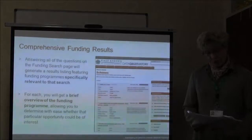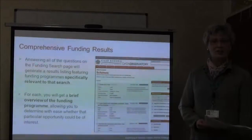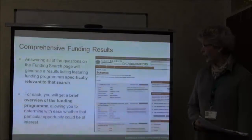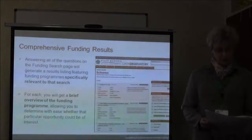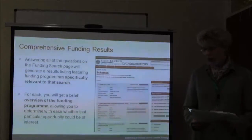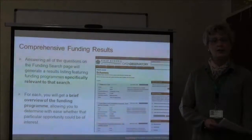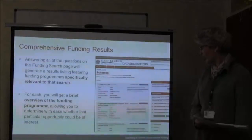Okay, so what happens when you conduct your search, you press the search button, which is a good bit, and you think, well, what are the results going to show? This is the kind of page that you'll get up showing the funding results. And they'll list all the schemes for you with a very brief statement about each scheme. You'll see that against each scheme, towards the right-hand side, there's a blue bar. And that's a best match bar. And basically, the more blue there is in that bar, then the better fit that funding scheme will be to your project.